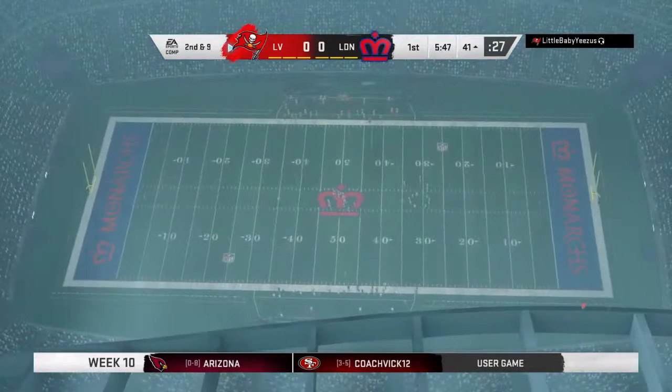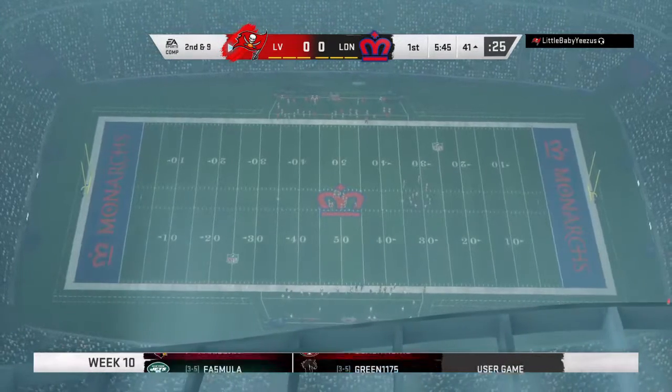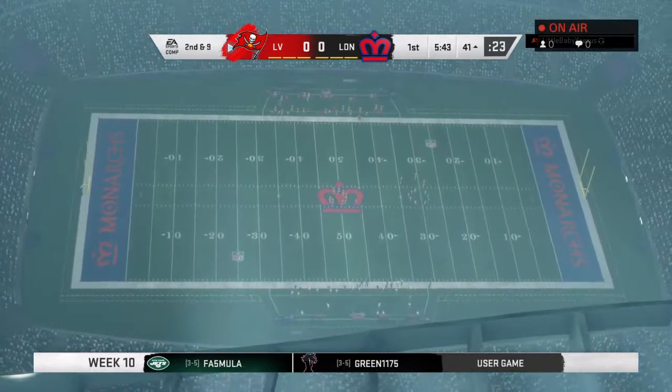Take the bait and move laterally and open up a crease that they can run through. Didn't happen on that play.